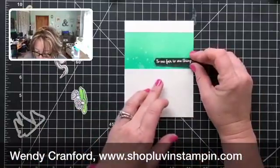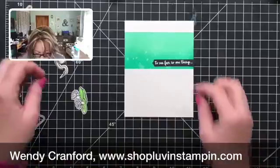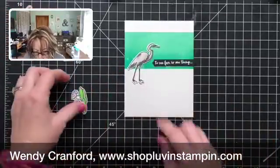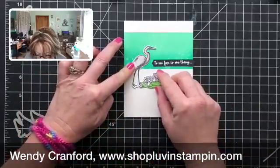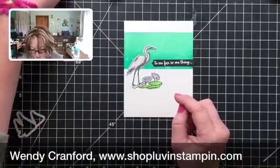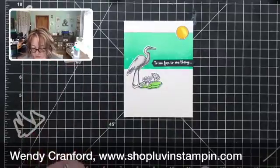Okay, so I'm gonna go with this sentiment kind of sticking off the edge a little bit. I really love this little herring or egret, whatever you want it to be. And the sun up here. What do we think? I think that's beautiful. And then I'm going to make another one with the boats, I think.